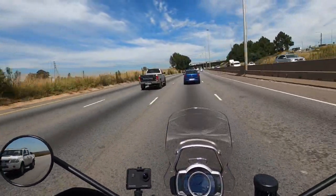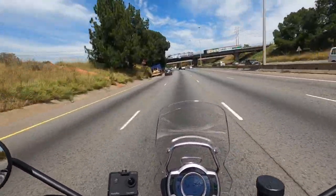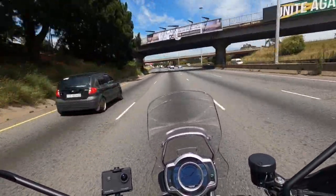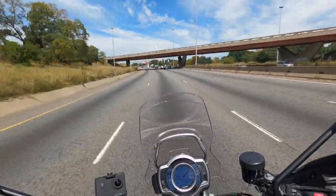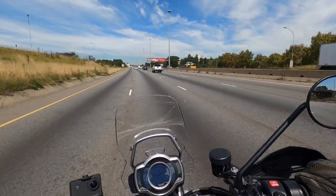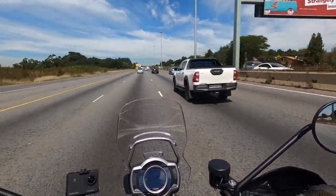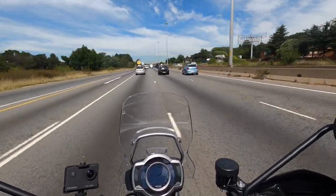I'm surprised, even with this really good suspension, 250mm front and rear, this bike feels good. It's not wallowing around. I'm sure you can set it for the off-road, but scrambling around here on the highway does a perfect job. Commuting, lane splitting.